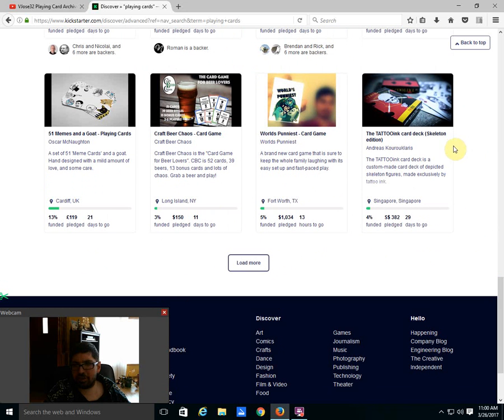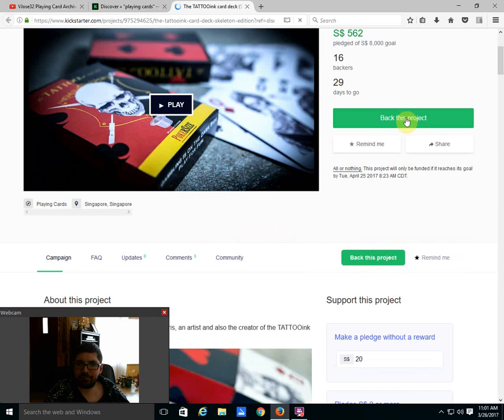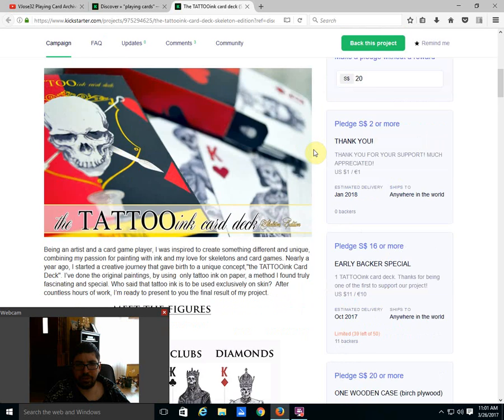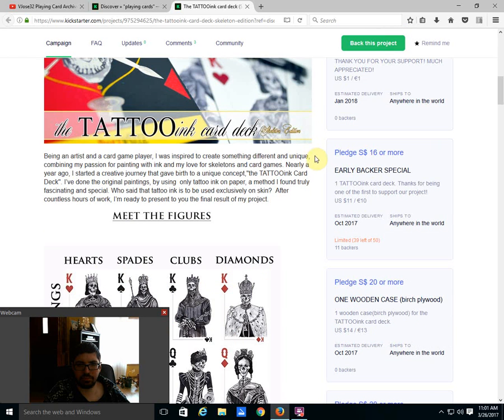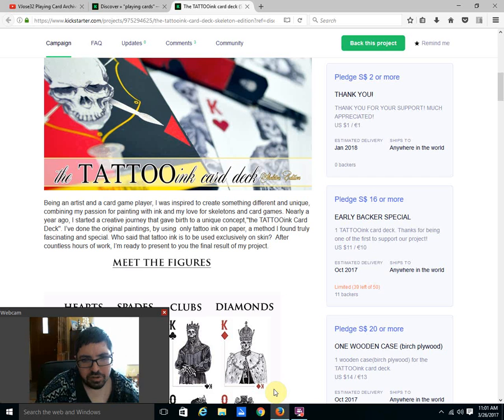Then we got another new one here, the Tattoo Ink card deck, Skeleton Edition by Andreas Kouroukoulas. It's 4% funded, 29 days to go. I hope I didn't butcher that name. And let's see what we got here. I haven't seen this one yet. $8,000 Singaporean gold. Being an artist and a card game player, he was inspired to create something different and unique, combining his passion for painting with ink and his love for skeletons and card games. Started this nearly a year ago.